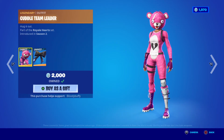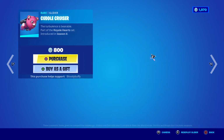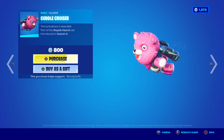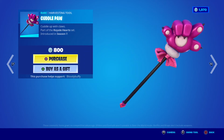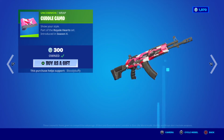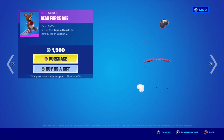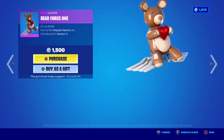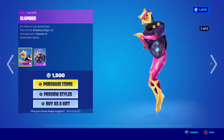Then we have the cuddle team leader, 33 days. This set, cuddle cruiser. That's cute. Cute teddy bear. The cuddle paw. I actually really like that. It's a nice pink. And the cuddle camo wrap. Oh, and the Bear Force One, which should be 1200. I really should look at their prices.